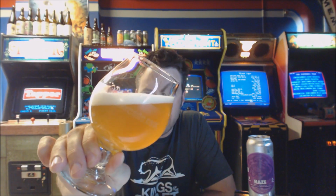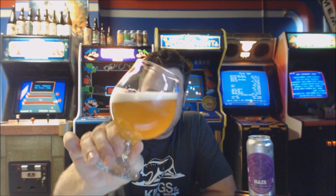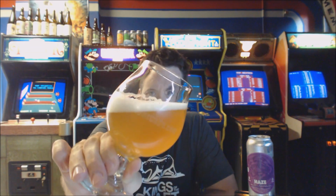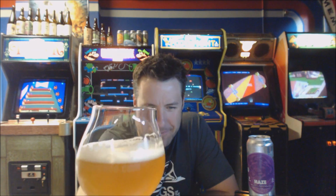Beer pours just a hazy, kind of a tangerine orange color. Looks exactly like all the other Treehouse beers. Completely opaque. I cannot see my finger through that. There's no light coming through. Got about a finger of bright white head with that pour. Didn't pour it too aggressive, but tons and tons of tiny bubbles around the side of the glass. There's some big soapy bubbles in the middle, and there's already glass lacing being left by that beer, which is awesome. So let's go ahead and check out the aroma on Haze.